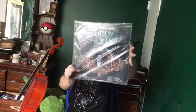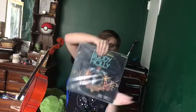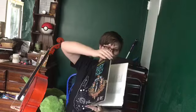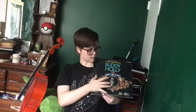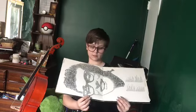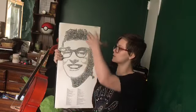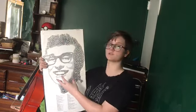Buddy Holly. Also a really beautiful album. I really like the design. It reminds me of the Warner Brothers thing. And I really like this because again it's sort of like an Inception thing in my opinion, because it's literally this face made up of this face. So if you look closely, this face is made up of smaller versions of the face.